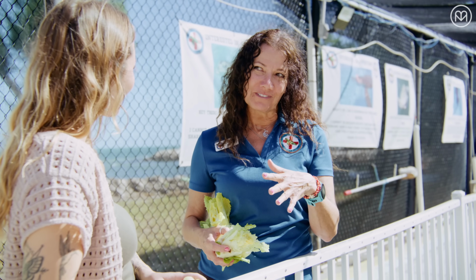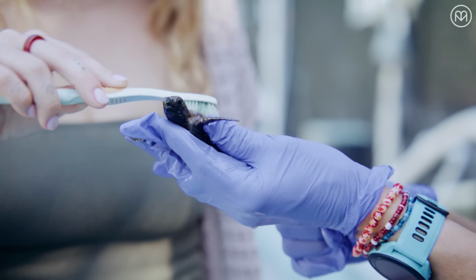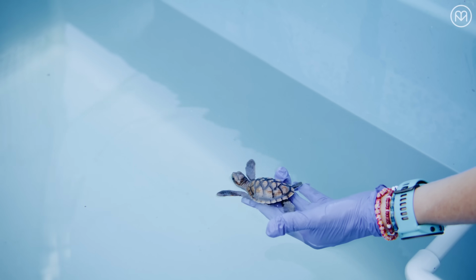Fall in love with sea turtles. So if you can fall in love with sea turtles, what do we do with things we love? We care about them. And once we start caring about something, then we want to not only protect sea turtles, but the oceans where they live.